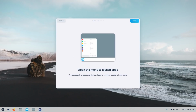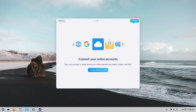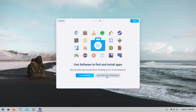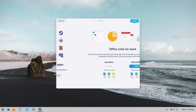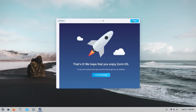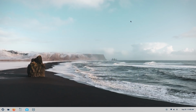ZorinOS 16.3 automatically installs GPU drivers for all the graphics cards, including Nvidia, so there's nothing much to set up. Zorin also has a desktop tour app that introduces you to the new Zorin and lets you set up some things like the desktop style, pairing your phone to your computer through Zorin Connect, and some other things that streamline your experience here. All in all, installing and getting started with ZorinOS 16.3 is very simple and takes around 15 minutes.